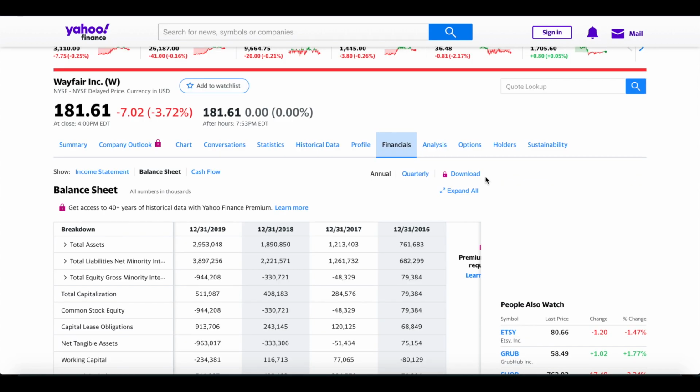Now, the final fundamental indicators we're going to take a look at, and they're probably the most important, and that's assets and liabilities. So in 2019, the total assets were $2.9 billion. Now, I know that might look like 2.9 million, but that's because all the numbers are in thousands. Their total liabilities were $3.9 billion, which is definitely not good as they have about $1 billion more in liabilities.